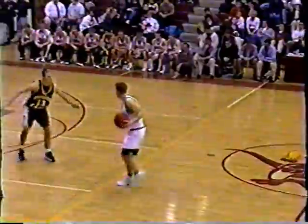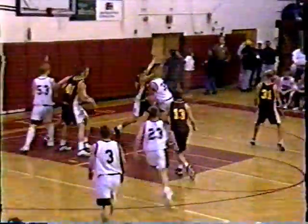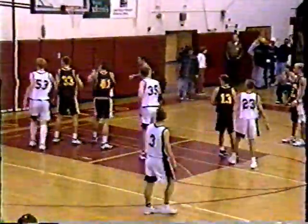Tipped away, ball is loose in the paint. Fogelson has it there for the Lumberjacks. And that's Wingy again. Near side for Fairchild. Down low, Sands. Sands spinning on Ness. Pushes off and a foul.